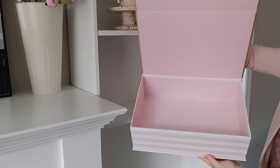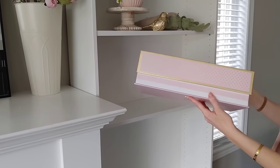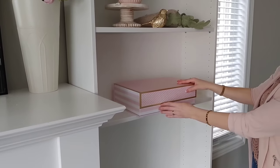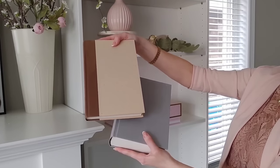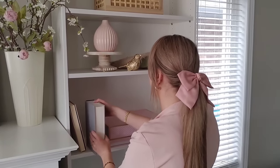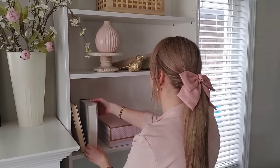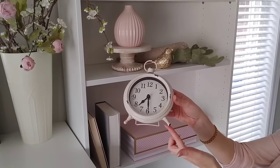And then I have this gorgeous box. I love the polka dots as well as the stripes. I have a set of three, but I decided to go in with one. And then I'm gonna layer in some of these thrifted books. I've been trying to collect books as I go thrifting and yard sailing. I love how they look on the bookshelf in those very muted colors.